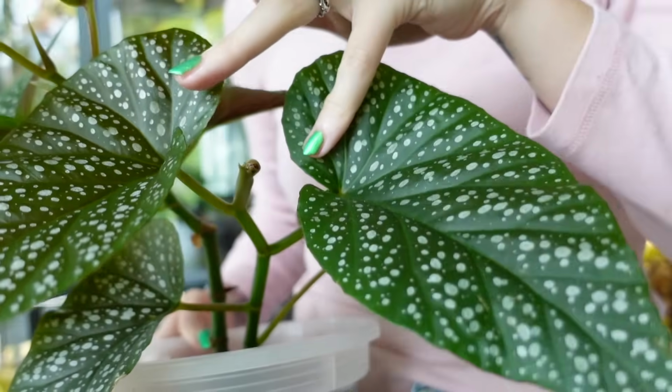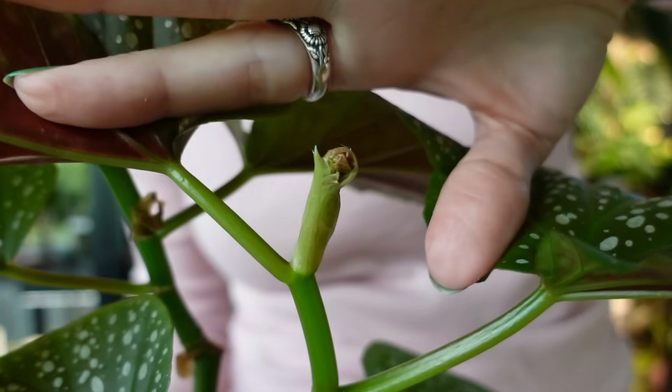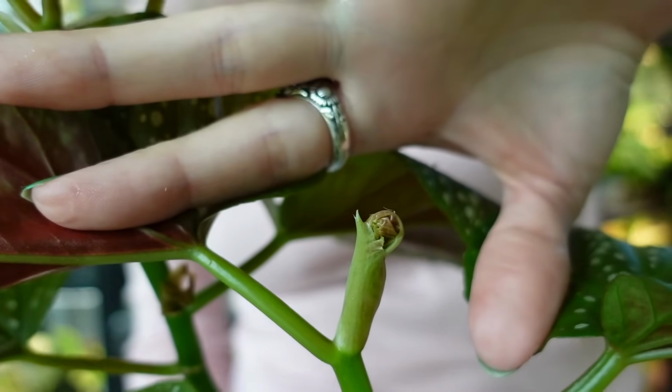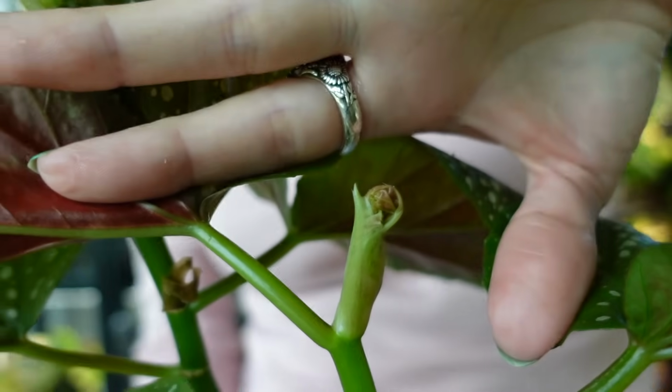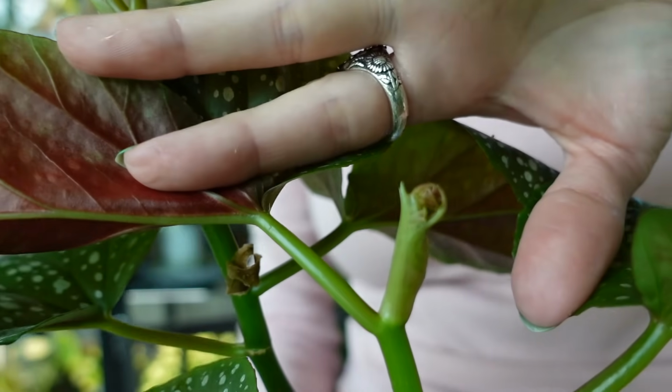Also, there's a new leaf coming in on her right now, and if you haven't seen how begonia leaves come in, they're so cute. At least on these angel wing types. They come in just all scrunched like that. It's like they're literally coming out of a birth canal. They're so cute. And they break through and they're like, beep, and they slowly expand and expand.